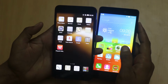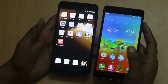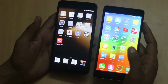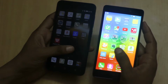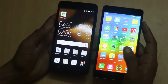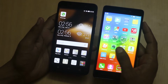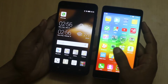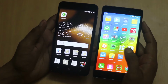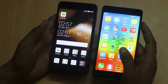Right now the Huawei Honor 4X is available at a price tag of rupees 9,999. Both the phones have the same price tag, and we'll check out what is the difference between both of the phones. On the front, both the smartphones feature a 5.5-inch display. The Huawei Honor 4X has an HD display, while the Lenovo K3 Note has a full HD display. There is a difference in display, HD and full HD. Apart from this, we'll check out the rest of the differences.